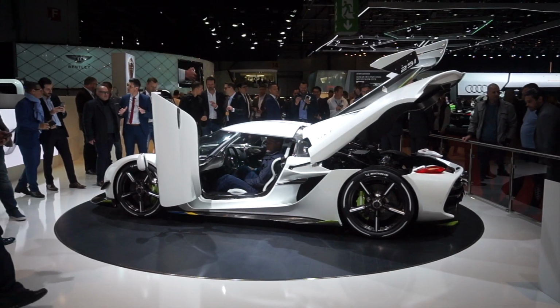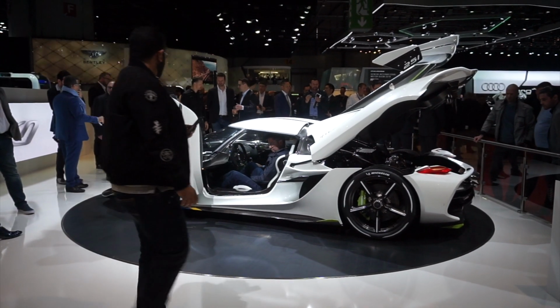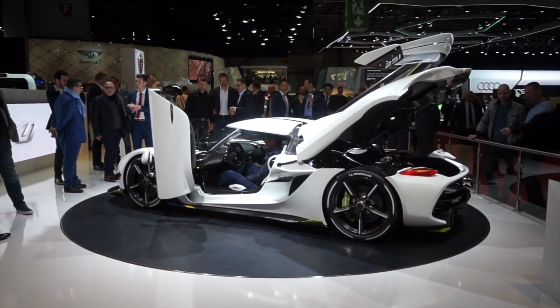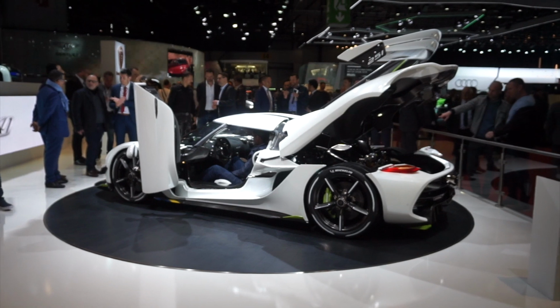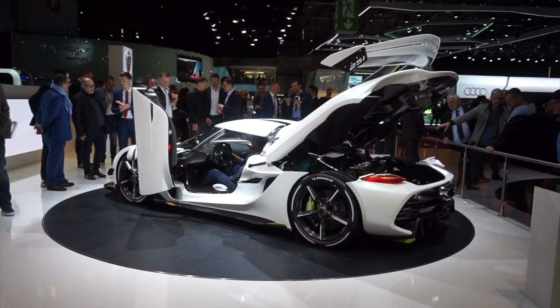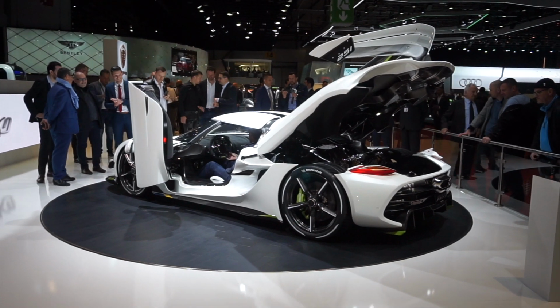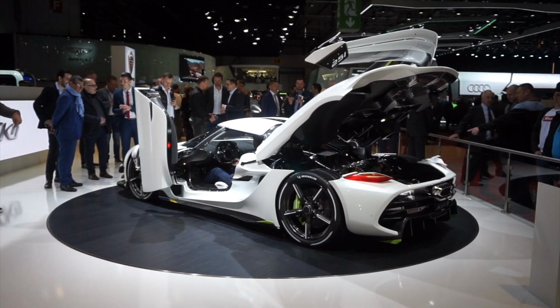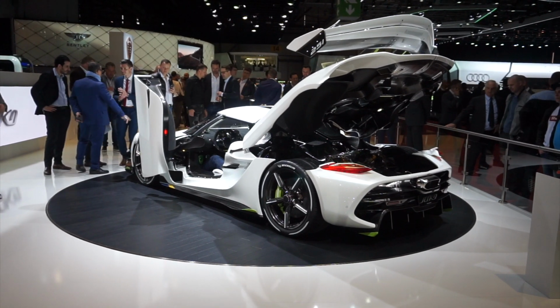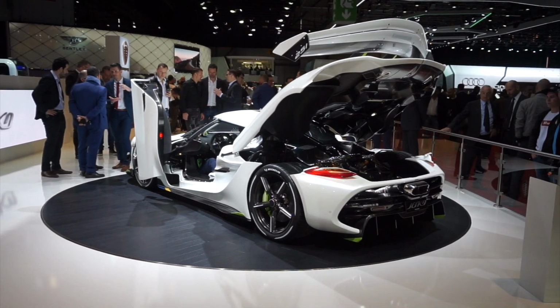So I've made a straight beeline for what I think is one of the craziest cars at the show, Koenigsegg Jesko. So the name of the car has come from Christian von Koenigsegg's father. It's his first name, and the code name for this was Ragnarok. So it was only just unveiled that it was Jesko yesterday when this car got unveiled in front of Jesko von Koenigsegg himself. And this is an unreal car.